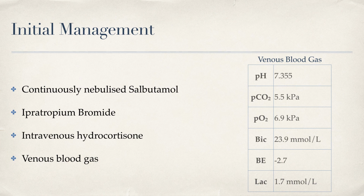At the same time as starting the cannula, you take a venous blood gas, which on first look appears normal, with a pH of 7.355, CO2 of 5.5, base excess of -2.5, and a lactate of 1.7. Although actually the normal CO2 is a worrying sign, because you'd expect somebody working so hard to breathe and breathing so quickly to blow off all their CO2, and despite all that, her CO2 is normal. So don't be reassured by this. This is actually a sign that she's relatively sick.